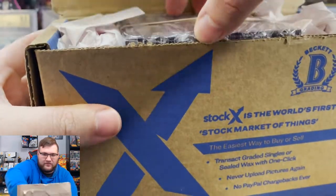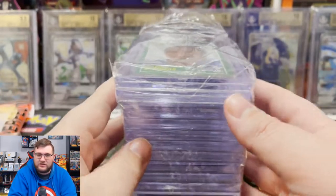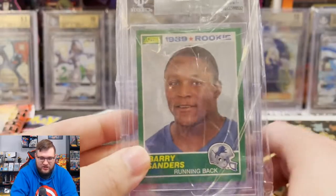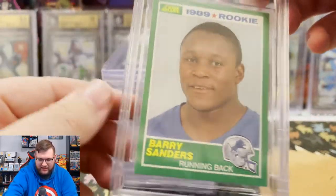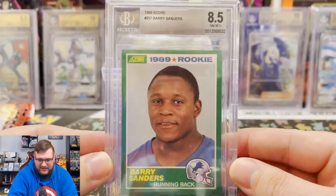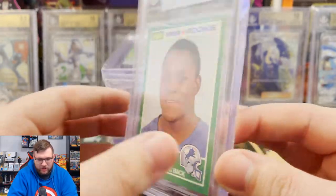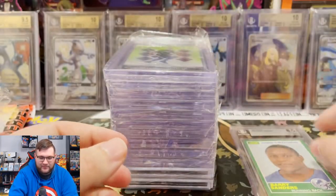I'm gonna just take these off the screen. So I actually think these are all sports cards. I don't know what any of these go for off the top of my head, but to start off, we have a Barry Sanders rookie card, which is at an 8.5. I'll take it out of the bag. Probably gonna be a couple eights. To be honest, that's probably why I sent these in as bulk, but 8.5 on a Barry Sanders card from 1989 is pretty good. So I'll take it.